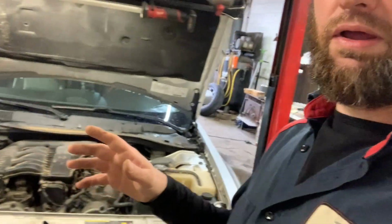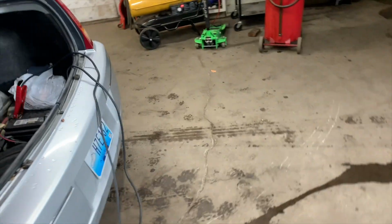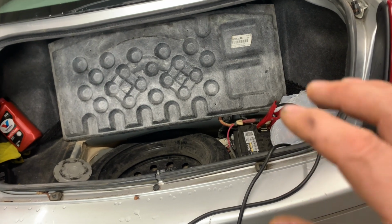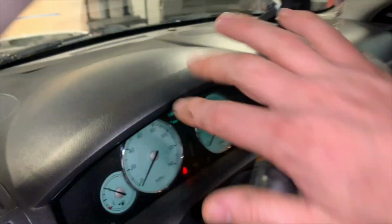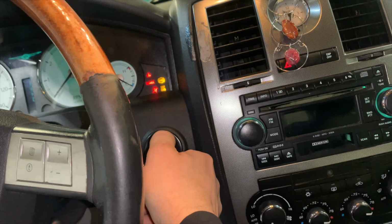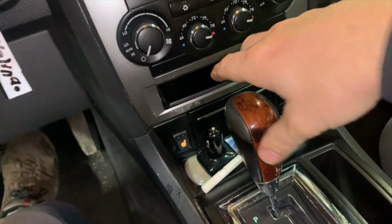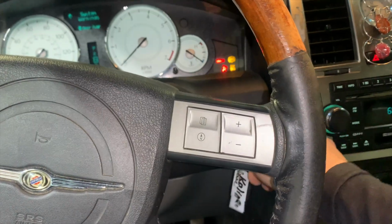So I've got the hood up, and I've got a battery maintainer on it. It's not a maintainer, it's a charger, because the battery was a little bit dead. But they did try to jump it, so I don't think this is our problem. Okay, let's replicate the fault. They say it won't start, and it doesn't start. Nothing. It's in park. Let's try neutral. Nothing.